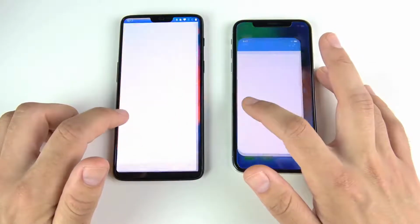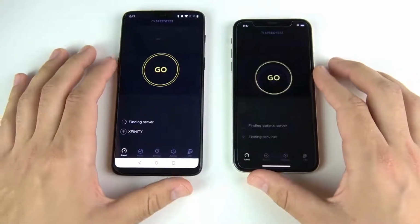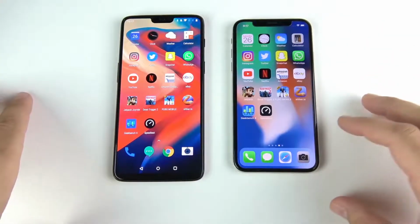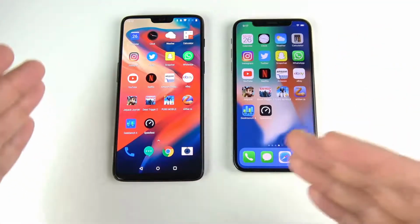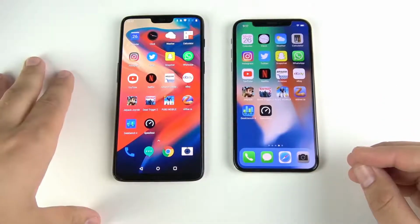Let's go into Geekbench, and the OnePlus 6 doesn't stutter at all on gameplay. Let's go into speed test, and it looks like the OnePlus 6 is ahead there. So that's the final speed test on the apps. Looks like the OnePlus 6 was faster in almost every single app, except for a couple. It could change depending on your internet connection. It looks like the gaming still is not beat on the iPhone 10, even with the 8 gigs of RAM.